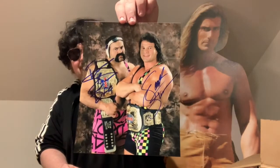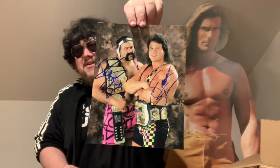And the dual autograph is very cool. Scott and Rick Steiner. Look at young Scott Steiner. Look at that guy. He's changed. He's very different now. But that's very cool. And then OC, my boy. And then SoCal Val. That's cool too. Never seen any of her matches or anything. But I've definitely seen these guys.